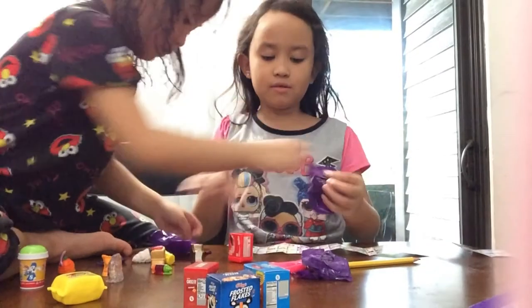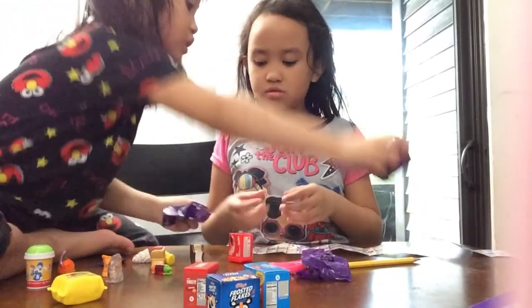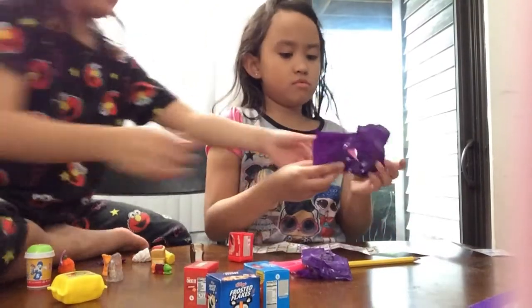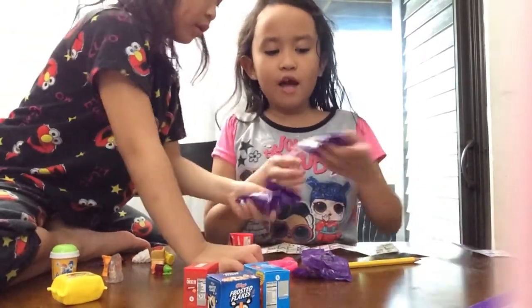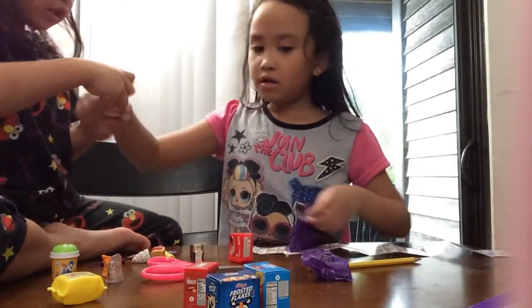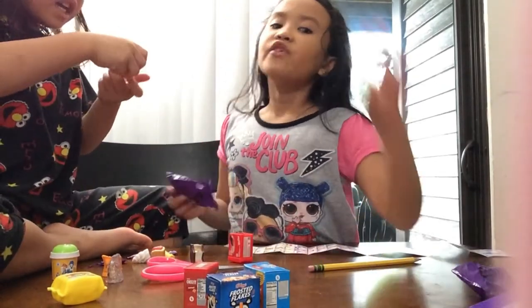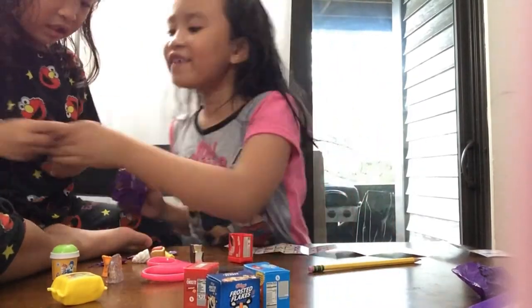And then I wanna open the big one. But I think let's open this one first, because it's medium. Yeah, they're both the same size. Oh! What's the face? I see his face. That's why there was four.